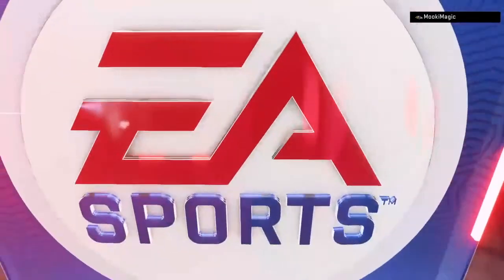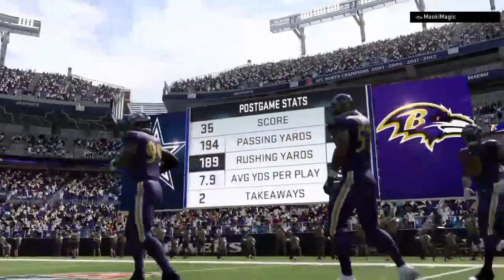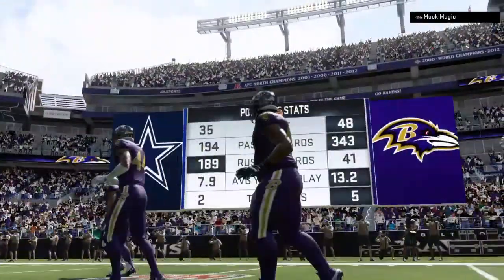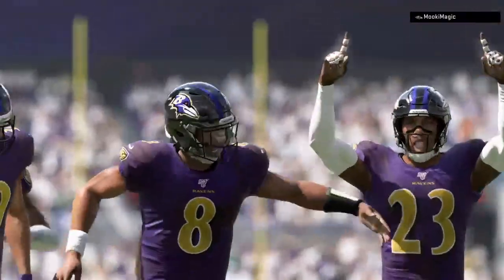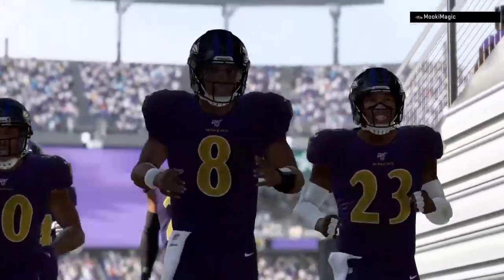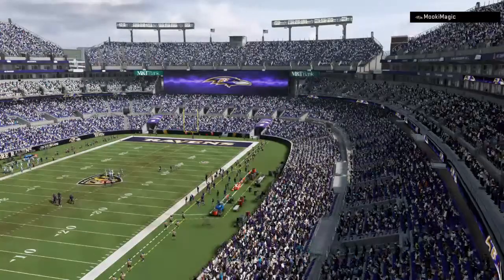Allows them to play with a totally different style and a different flow. So for Baltimore, it's a win here in their home opener as they move to 2-0. And they will hit the road next week for a date with the Cleveland Browns. Meanwhile, for Dallas, they'll fall to 1-1. And they'll get a chance to redeem themselves at home next week.